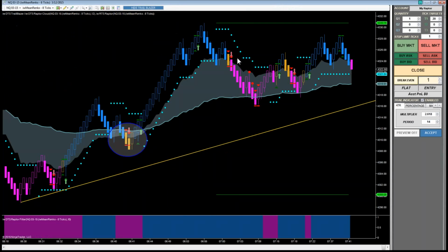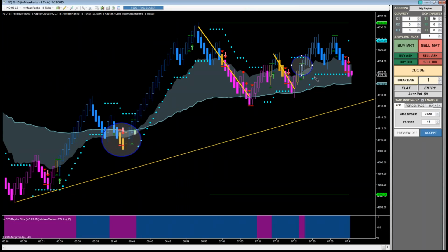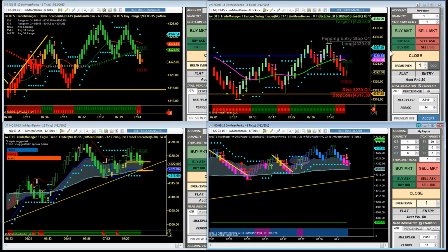See, we had a double pullback here. I missed it this morning. Here's the double pullback signal, and here's the signal triggered right there. These are signals that demand your attention. These are the high probability signals that I'm always harping on you about. So when you get these kinds of signals, you need to do something with them. Now, you can always pass on them, but it's a high probability signal, so you should try to take advantage of them.